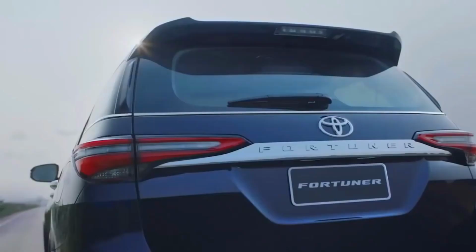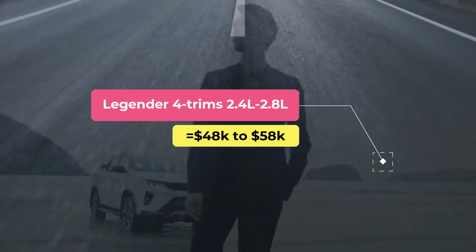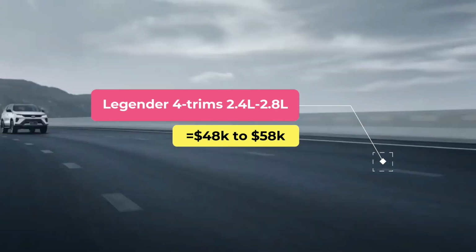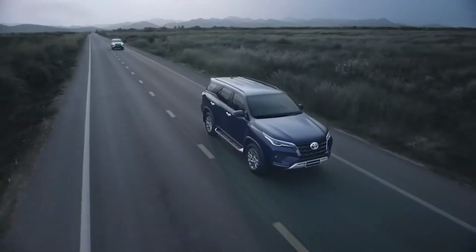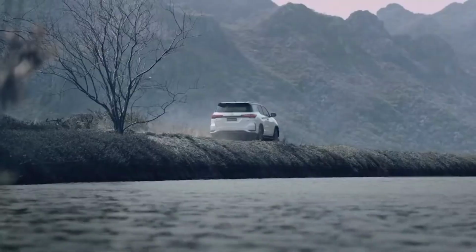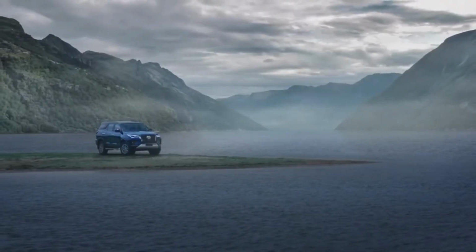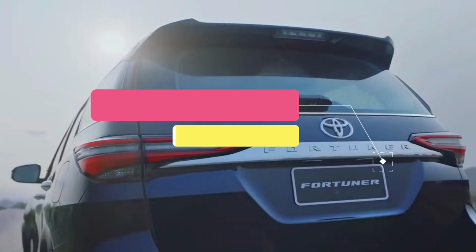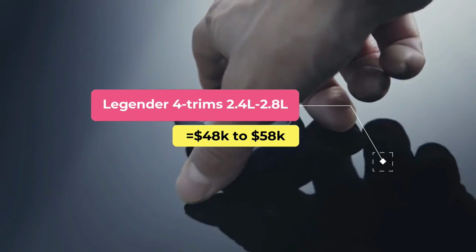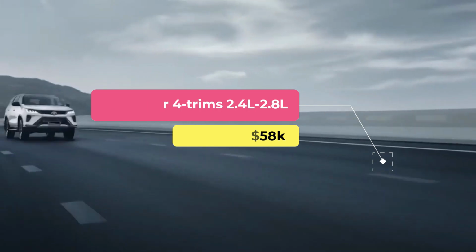And the range for them, starting from the base model in this case, is priced at 1.566 million baht, which is around $48,000, through to the highest one, the 4-wheel drive 2.8 Legenda, which is 1.8339 million baht, which is 40,000 baht lower than the GR Sport, and that translates to about $57,000. So if you look at the Legenda, it's between a range of $48,000 to $57,000, and between the Legenda top model to the GR Sport, which is the top model, is $57,000 to $58,000.